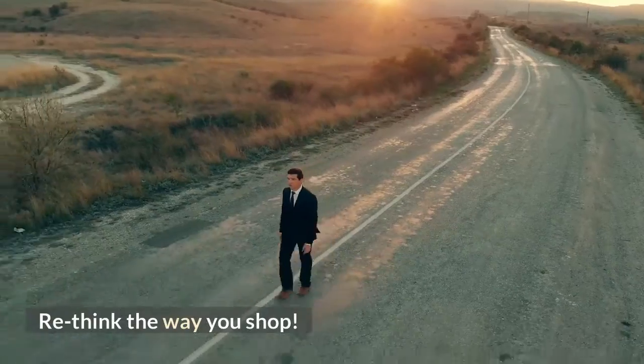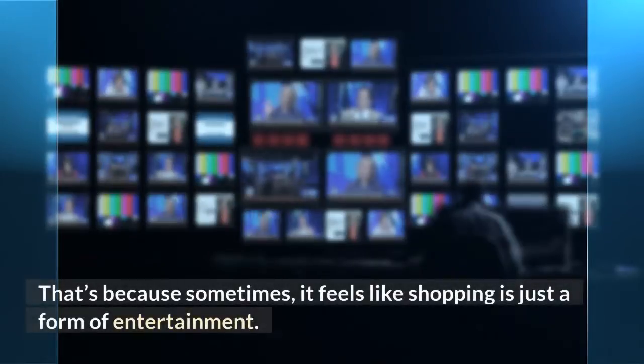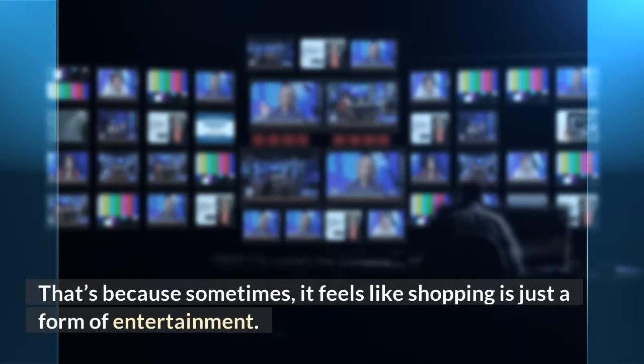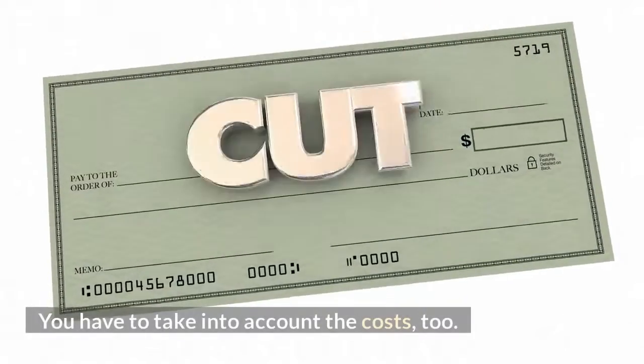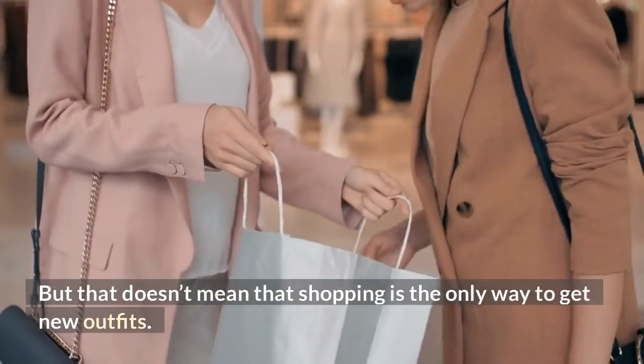Rethink the way you shop. Shopping can be stressful. That's because sometimes, it feels like shopping is just a form of entertainment. You have to take into account the costs, too. But that doesn't mean that shopping is the only way to get new outfits.